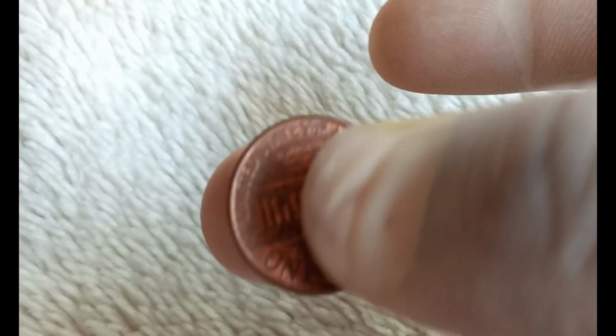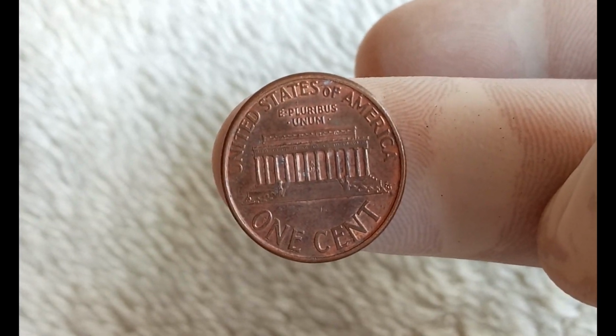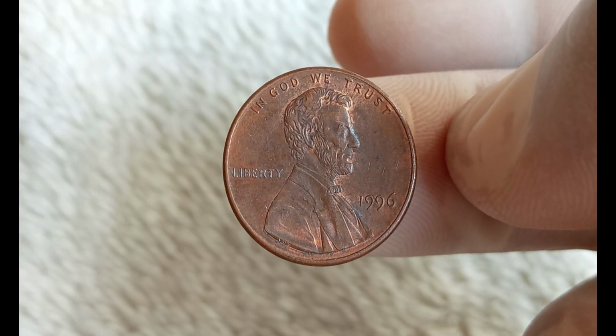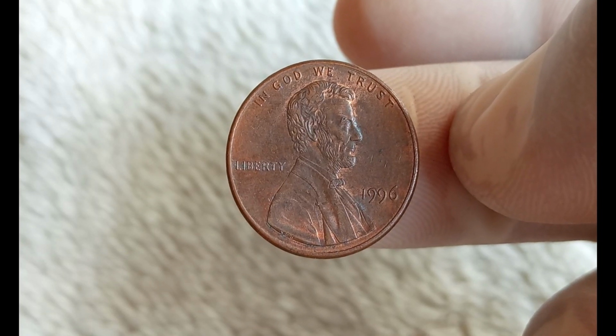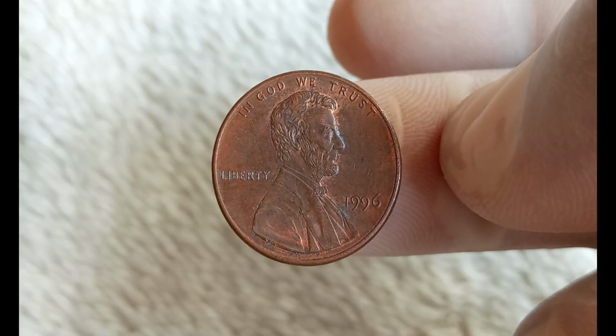Many might assume that coins from the 1990s are too recent to hold much value, but this is where things become truly fascinating. The 1996 Liberty 1 cent is not just a simple copper-plated zinc coin that rolled out of the mint like billions of others. Certain rare variations and minting errors have turned what might look like just another penny into a small fortune for those lucky enough to discover them.